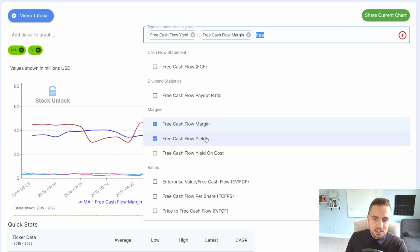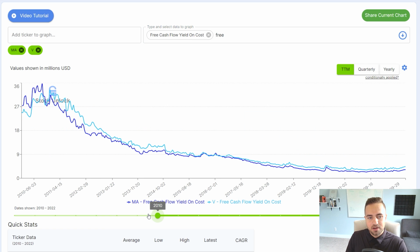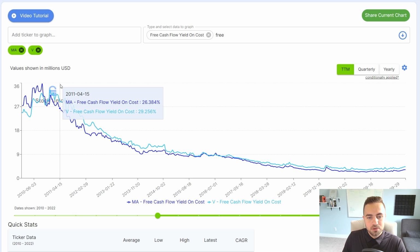Also, we have this metric right here, the free cash flow yield on cost. If you were to buy these stocks back in 2010, for example, what would your free cash flow be on those shares purchased in 2010 today, now that the company's free cash flow has grown? We can see right here that Mastercard's free cash flow yield on cost in 2011 would have been about 26% and Visa's would have been about 29%.